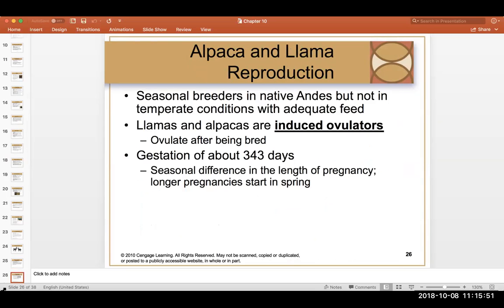So llamas and alpacas are seasonal breeders, and they are induced ovulators. So can anybody tell me what that means? They don't ovulate until after they've already been bred. Yep, exactly. They're not going to ovulate on a schedule or on a cycle. They're going to ovulate only after they've been bred.